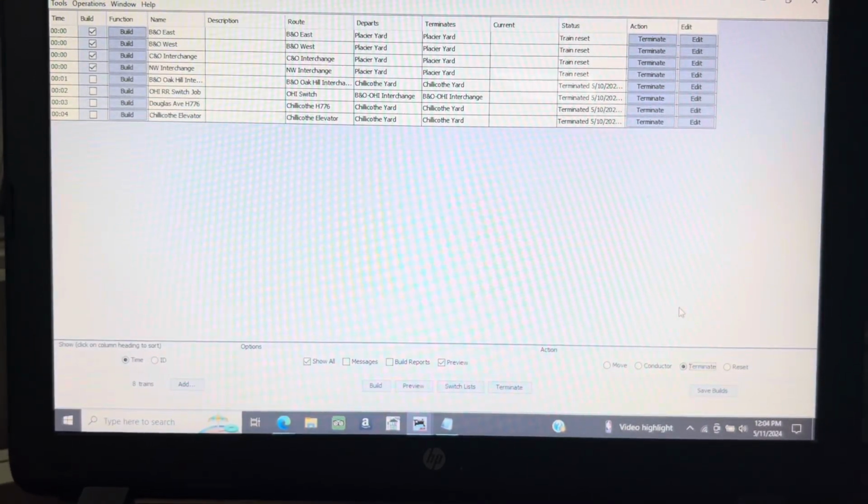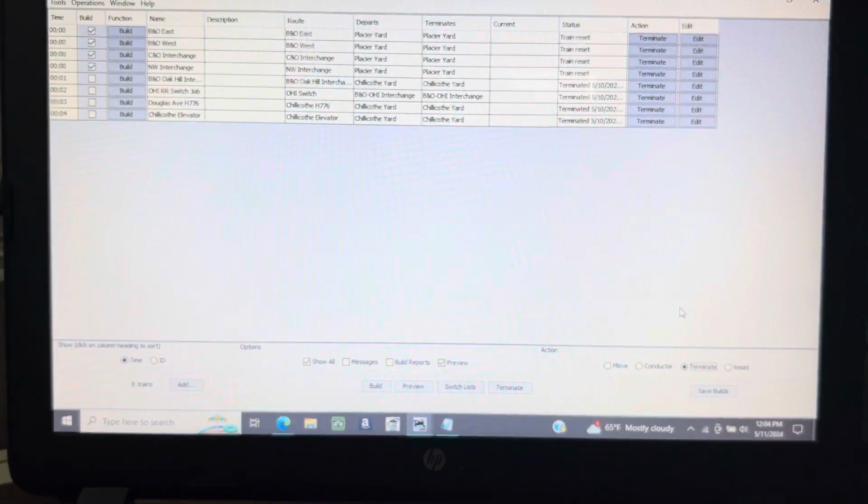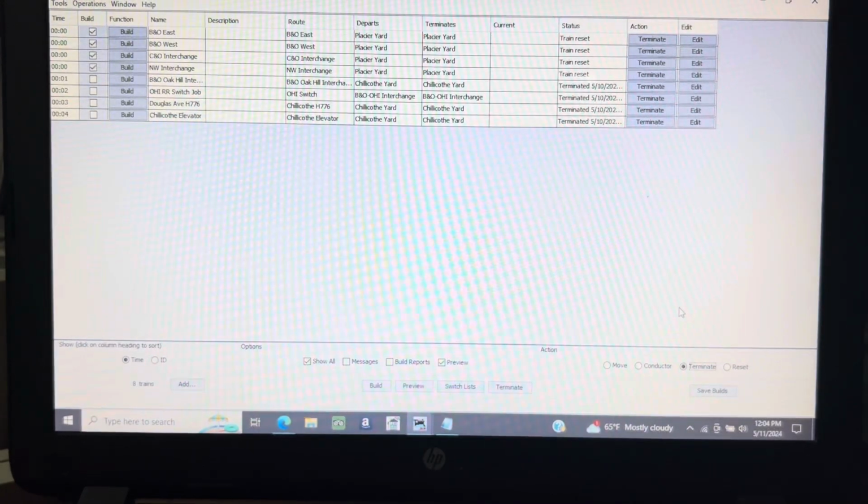So B&O East goes from Cincinnati to Parkersburg. B&O West goes from Parkersburg to Cincinnati. They're basically through trains that just stop with blocks of cars to deliver to Chillicothe. So I have one big yard called the Placer Yard, which is my storage boxes. So these trains actually originate in the storage boxes and terminate in the storage boxes. That's where the cars start out and end up.